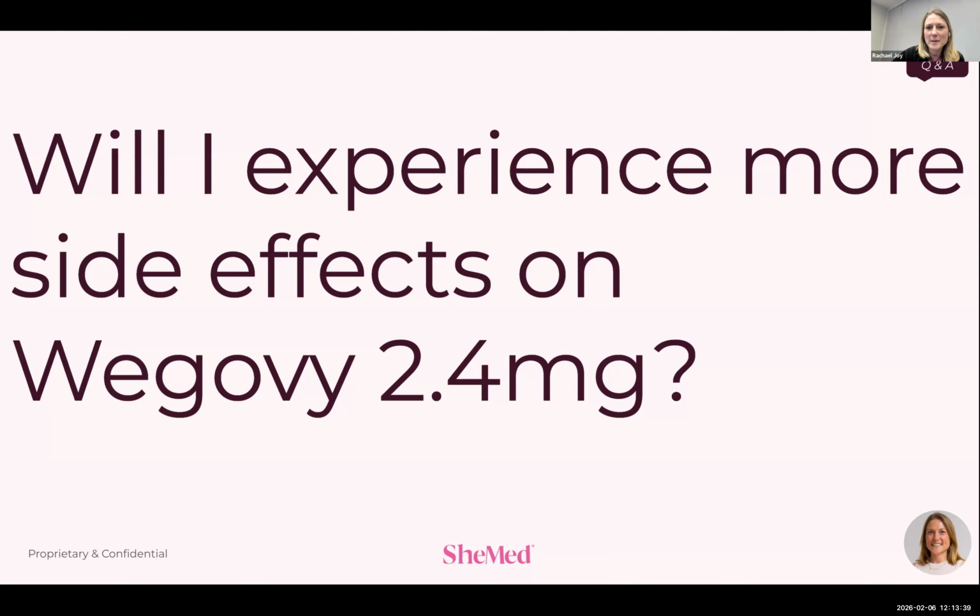I think the key thing here to remember is the most common side effects do remain those gastro side effects that we spoke about. And there are some really simple measures that you can do that can make a big difference. So thinking about those principles of staying well hydrated, eating smaller balanced meals, and prioritizing sleep. And also we provided you all with a side effect care kit, so thinking about using some over-the-counter treatments that may support you.